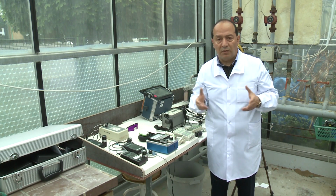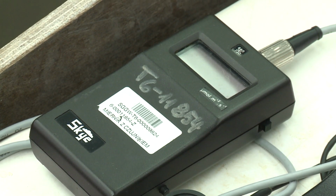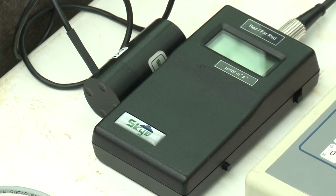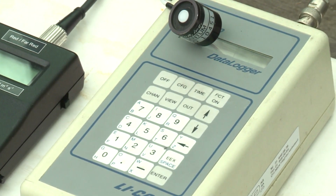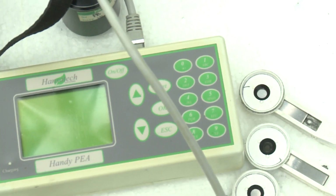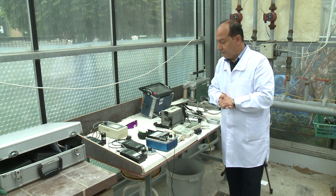So if there is any type of stressors, that means anything which is unfavorable for plant growth or development, we can see that before it can be seen by the naked eye. So this type of instrument allows us to predict the stress effects on our plants. Then we can work to stop what is going on, or to address the stressor which can affect the yields or growth of our plants.